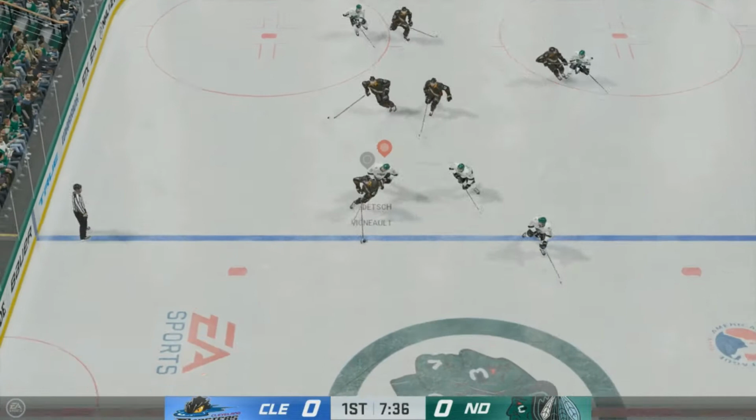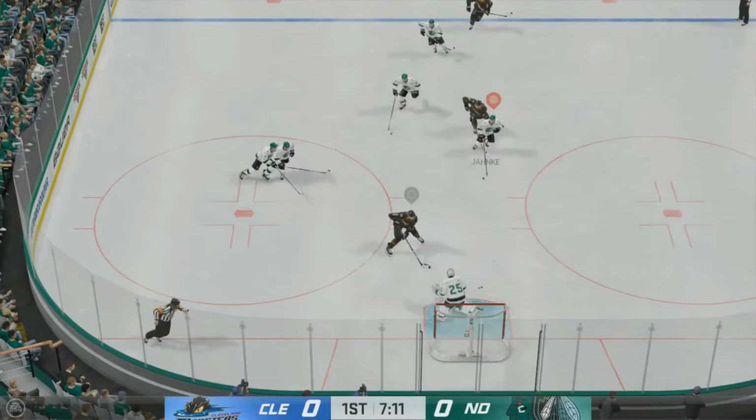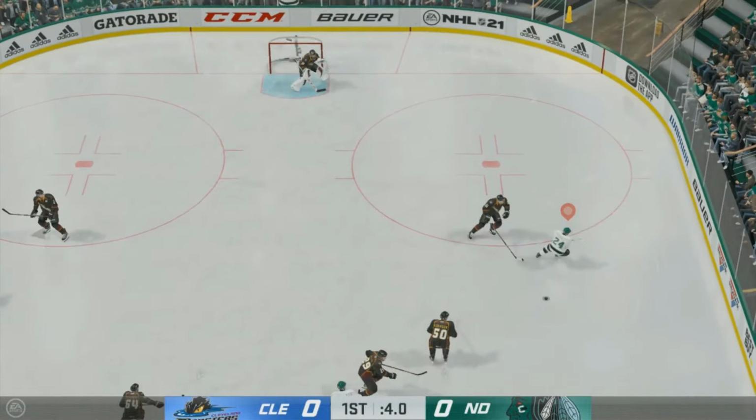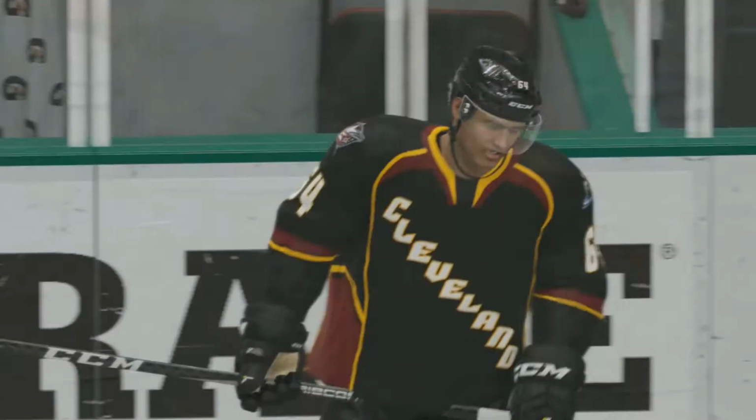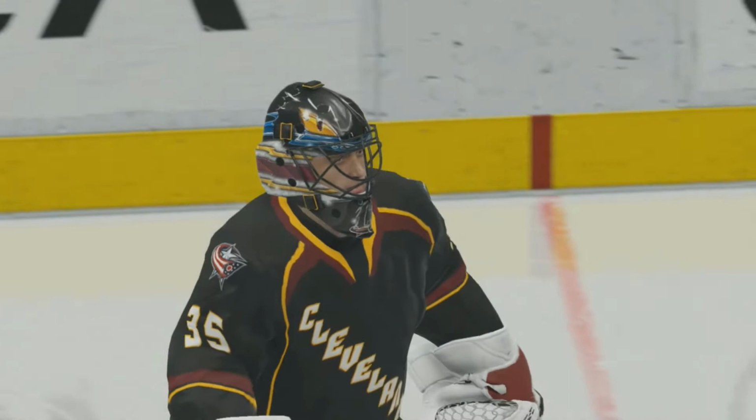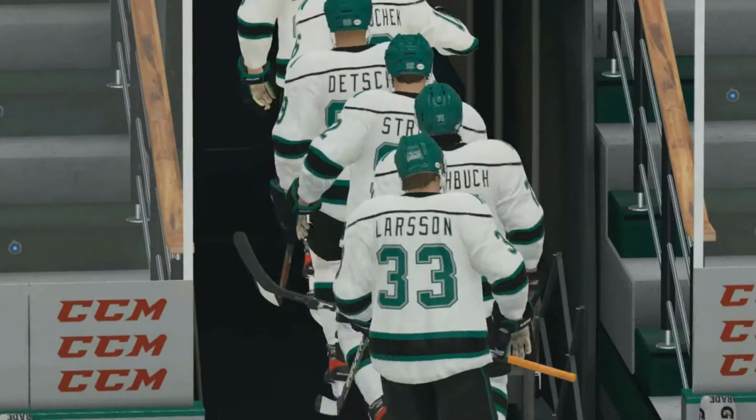Jumping, putting pressure on. Get that turn. Oh no, big turnover, big save. Goalie comes up huge for us. Last few seconds here. That's going to do it for the first period. Oh, and a big hit. Absolutely crushing the Cleveland Monsters player. Laying the body down at the end of the period. Sending a message.